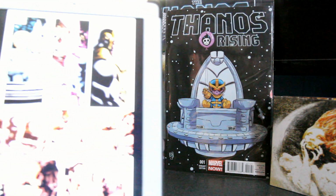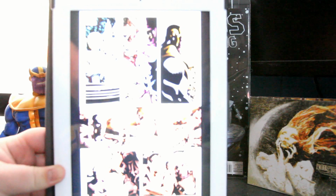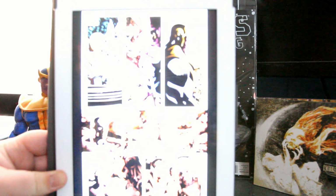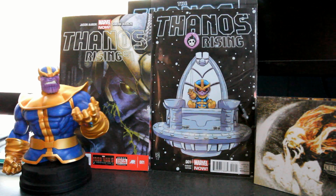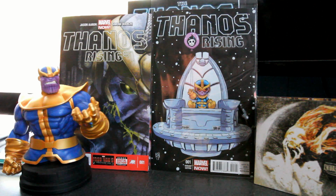I'm actually on my iPad trying to find this. There we go. This is going to be a little challenging because the iPad has some brightness to it, but as you can see up in the corner, it shows him on Titan. It says they wanted to be together, the Infinity Gauntlet, and then it shows the Watcher on the moon, Galactus, Titan, Thanos. That was the first time they showed Thanos back since the end of the Thanos Imperative.